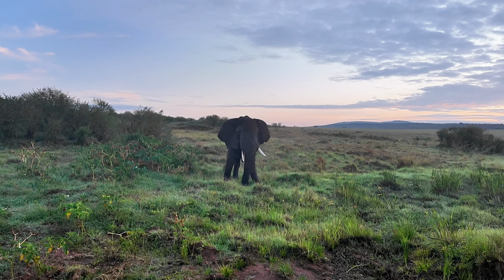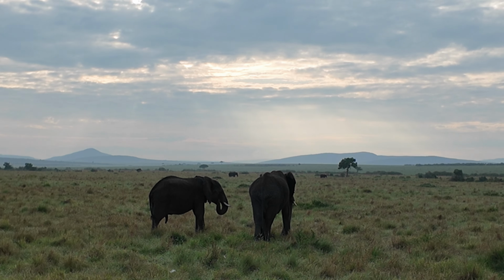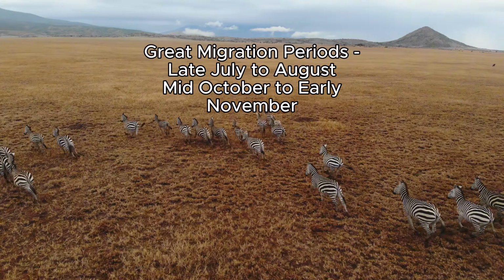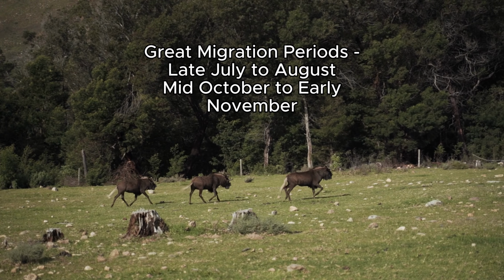It is usually done first thing in the morning around 6 a.m. as that is when the Mara's wildlife is at its most active. By the way, one of the common misconceptions of the Masai Mara is that you should only visit during the Great Migration period, which takes place around late July to August, and again on their return south around the last 2 weeks of October through to early November.